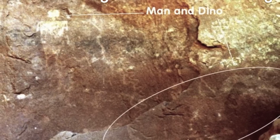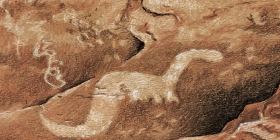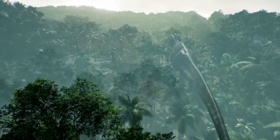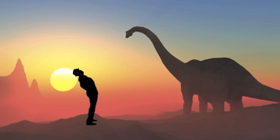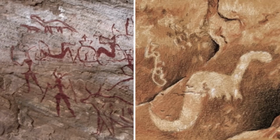Carbon dating revealed that the dino art was actually much older than the others in the area. Experts have said it could be the interpretation of some modern animal, but others refuse to believe that, arguing there could be a possibility that humans and dinosaurs used to coexist.